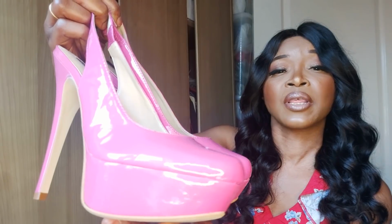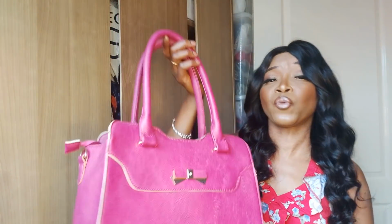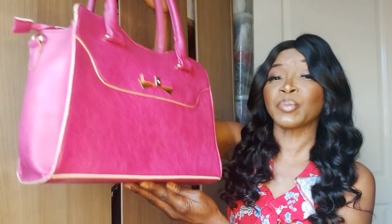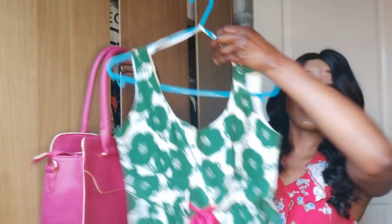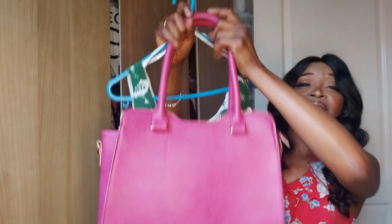So I've decided to pair that together with this, and then I've also put this magenta bag next to it. I can't remember where I got this from. It doesn't say anywhere, but you can get a magenta bag anywhere, really, to be honest. If you went on Google and typed magenta bag, you would be able to find one somewhere. So it doesn't have to necessarily be this bag, it's just a magenta bag. So I've paired that together with this and that, and then obviously the magenta heels from River Island.